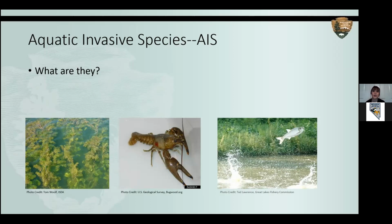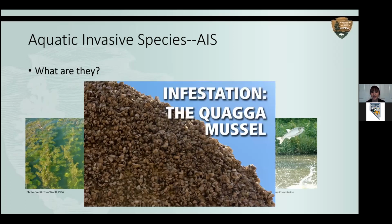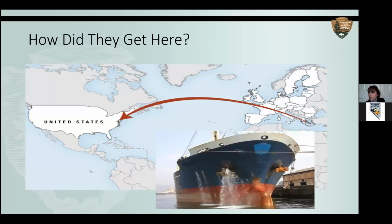But a lot of times when we talk about aquatic invasive species, especially for me as an employee at Lake Mead, we do talk about quagga mussels. And I know this is kind of an aggressive graphic, an infestation of quagga mussels, and then there's a picture of something covered in quagga mussels, but I like to show this just to set the reality of quagga mussels and the gravity of the situation and why it is something important to talk about. So I'm going to spend the next couple slides just focusing on quagga mussels.